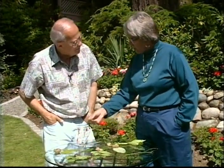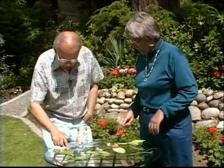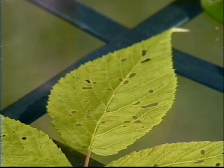And the other thing about this is that you may see the damage long after the caterpillar has finished. And so you may be spraying for nothing. Oh, I see. So it's real important to check. Be careful, sure. What's the damage here? Now this is real typical. This is raspberry, and it's typical of a sawfly, which kind of follows the veins and makes little squares.